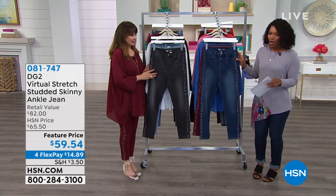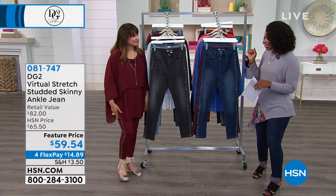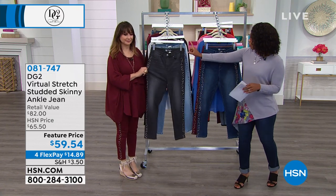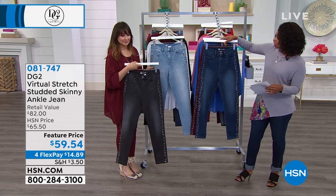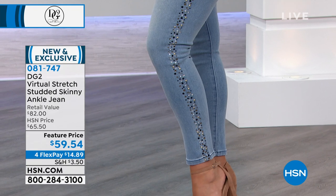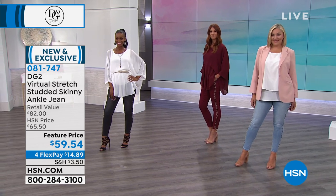It's a good one: the jeans that Siobhan's wearing. These are, again, virtual stretch, the studded skinny ankle jean. Siobhan is wearing those in Cabernet. There's also a black, and we also have them in indigo. This is the chambray, so you've seen all of the colors there. Oh, look at how cute that is. I love that with that blush color blazer, and that's the Easy Tank. It is a really cute look.